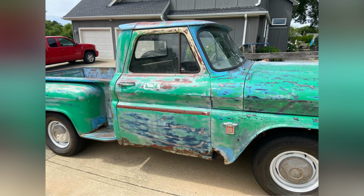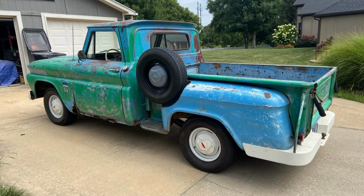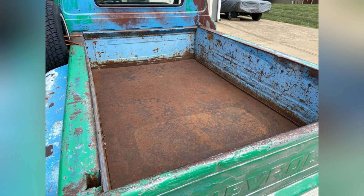Like many vintage pickups, it shows some typical rust, but new rust repair panels are included with the sale. Overall, this Chevy combines its timeless style with dependable performance, ready to be enjoyed or taken to the next level of restoration.